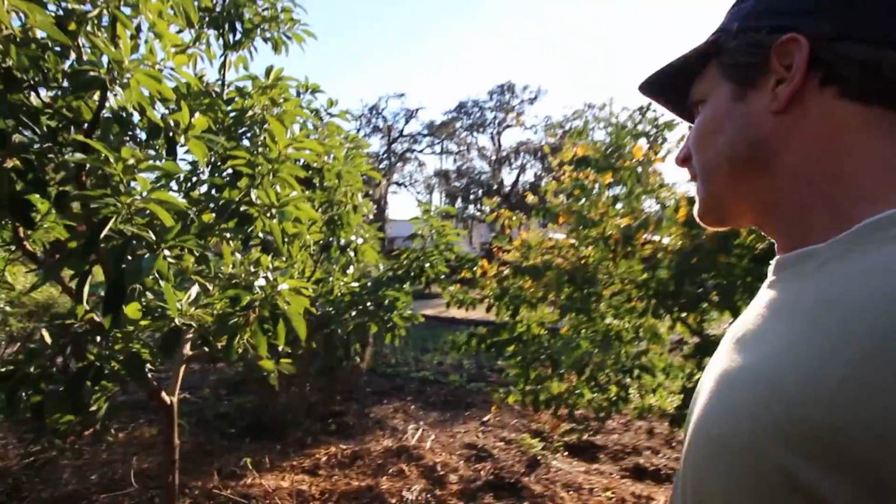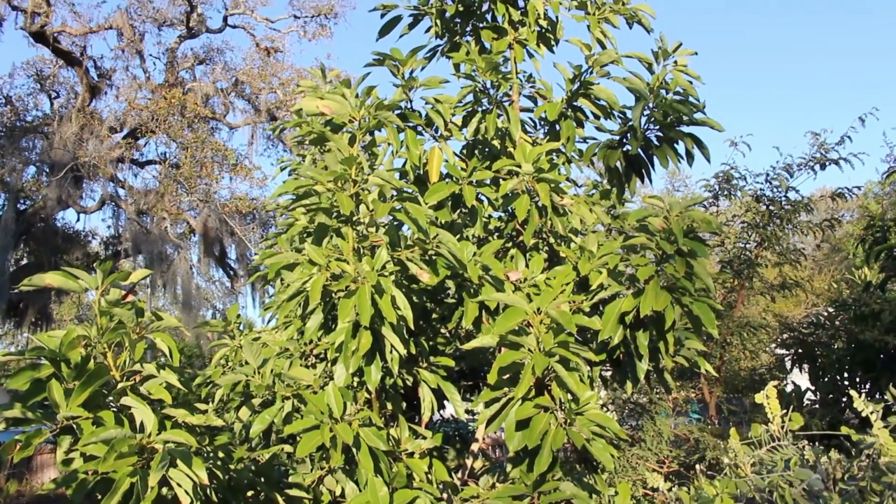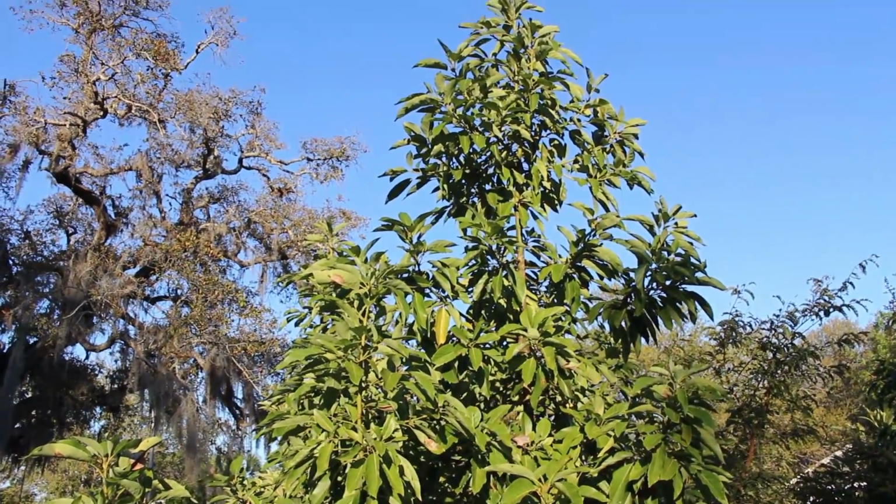This, I believe, is an avocado. It doesn't have any fruit on it currently, but it seems like it's pretty big, and I have no idea what time of year it fruits.